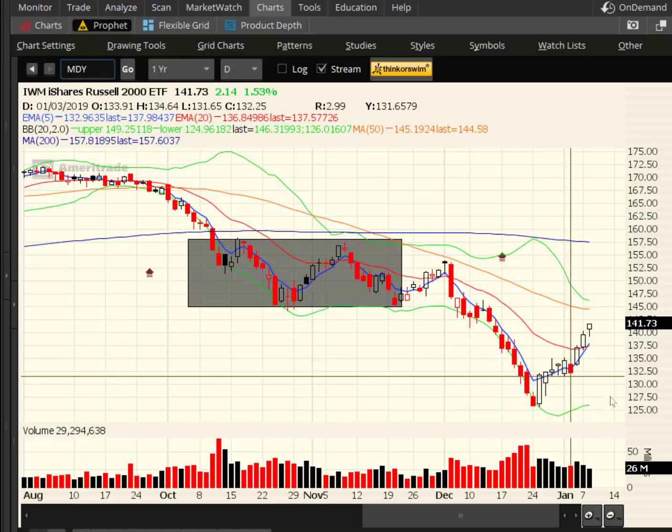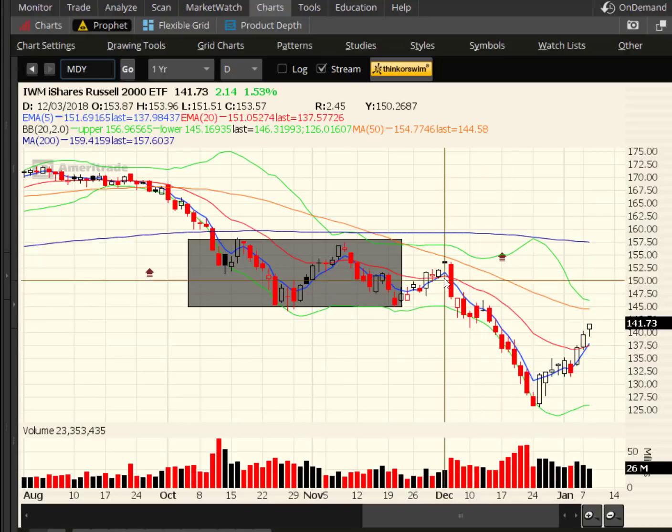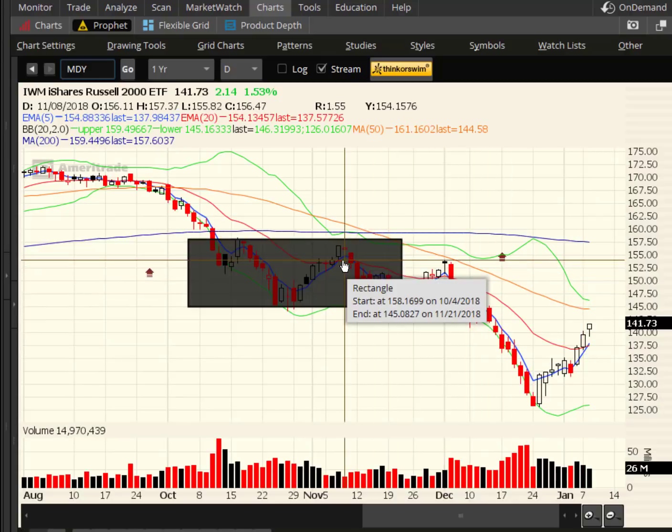And if you notice, the blue line is the 5-day EMA. The red is the 20-day EMA. We're getting a little cross there. That is a technical short-term buy signal. However, we also had that over here, and we had it over here and it didn't go anywhere.